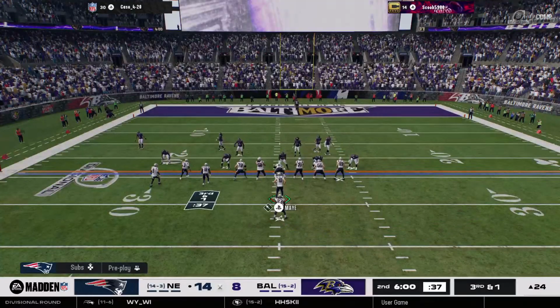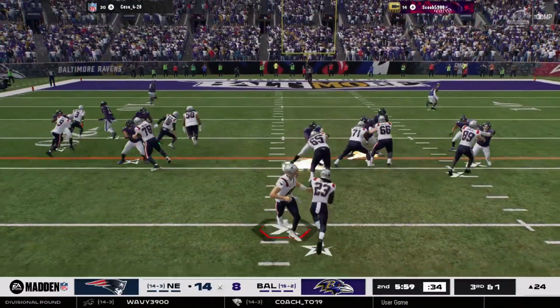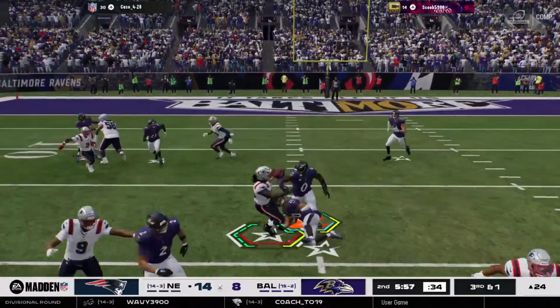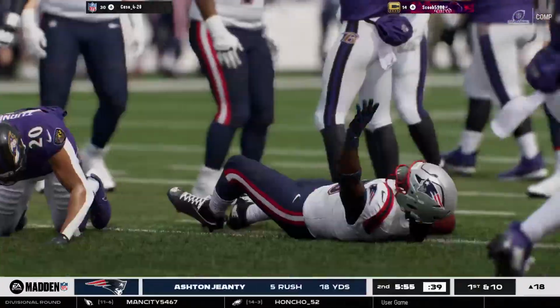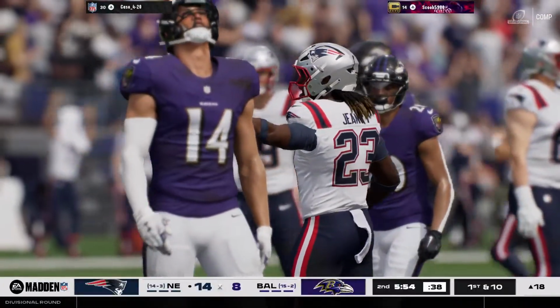Back and ready now for the second quarter. It's Patriots football. They've got third down well inside field goal range. And a massive hit at the end of that play. Oh, baby. But he hangs on through it. Still able to get that first down.